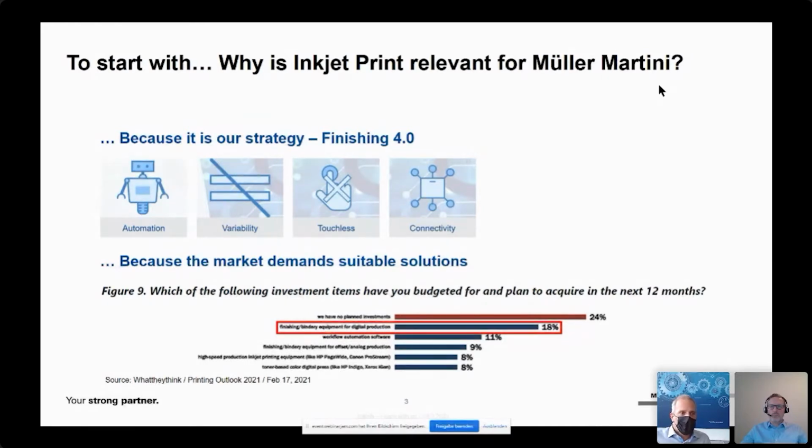And in order to do that, the machines need to be interconnected, need to exchange relevant production data. So connectivity is the fourth pillar of our Finishing 4.0 strategy. So all these pillars, of course, are mandatory requirements to be able to process digitally printed products.